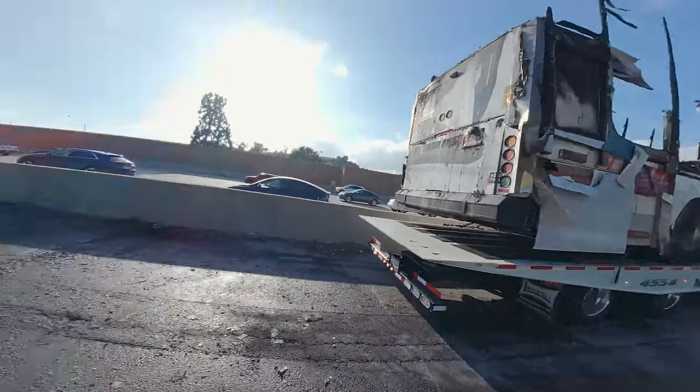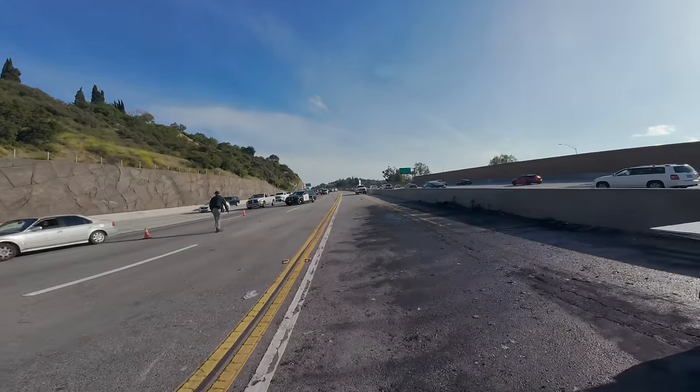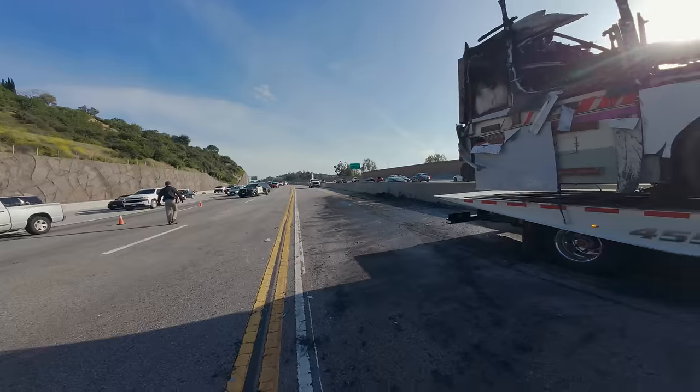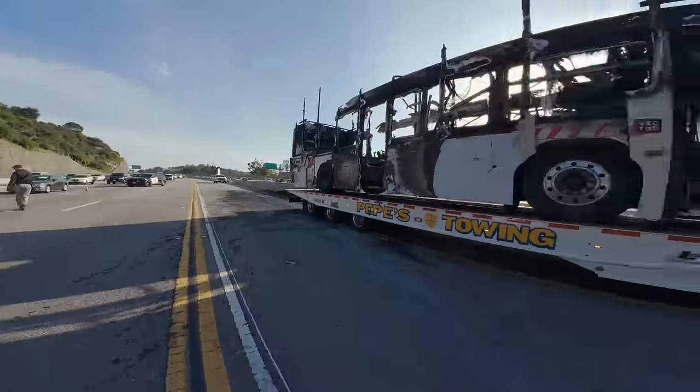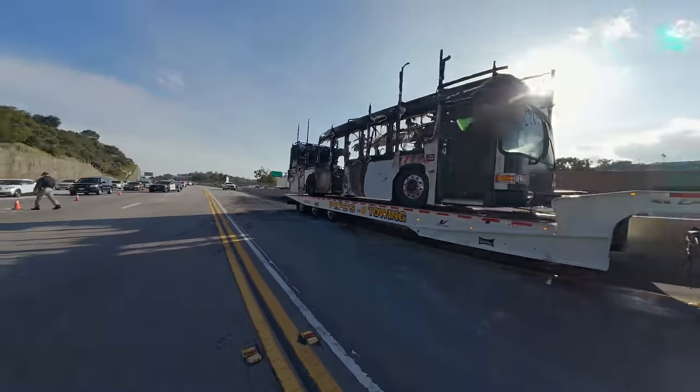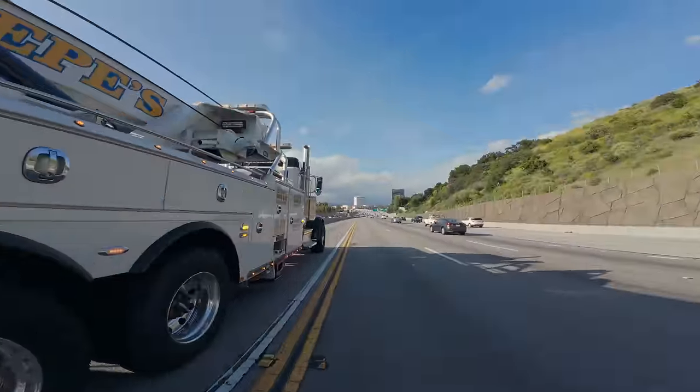All right, guys. Well, we're all loaded up. CHP's going to start taking off cones and open it back up. We have the bus pretty much already chained down. Going to go to Signal Hill. All right, guys.